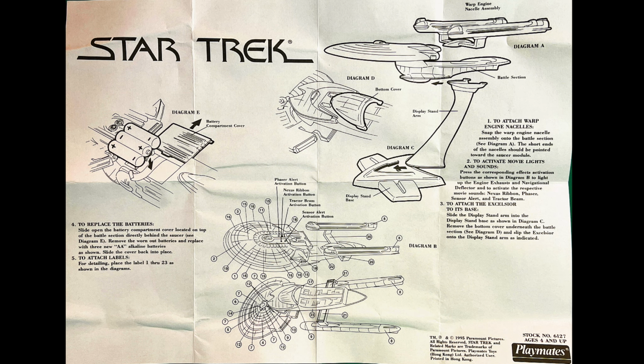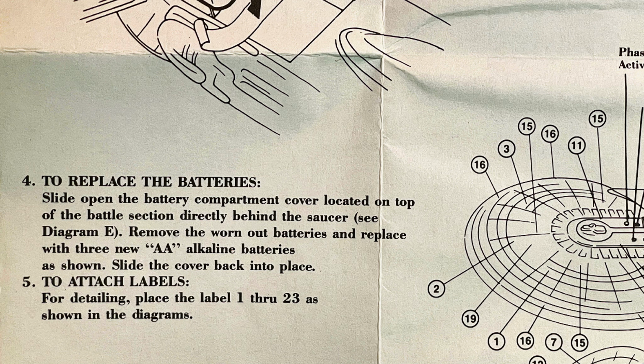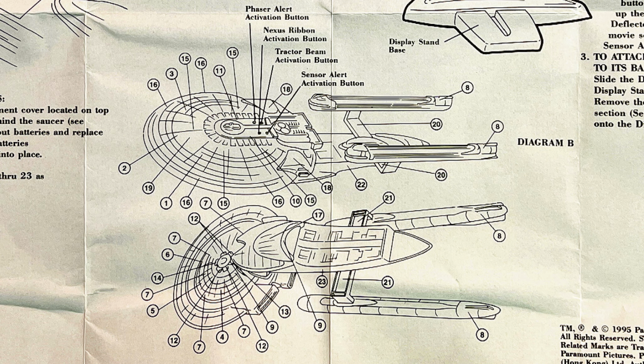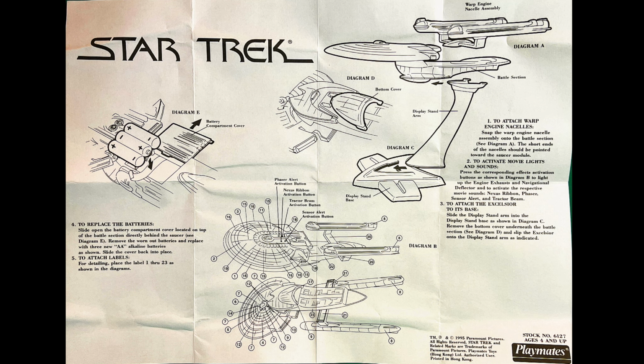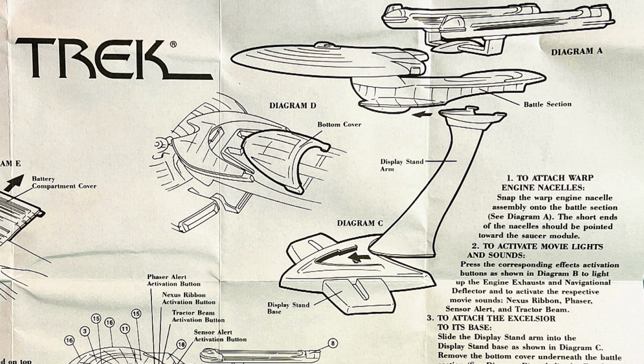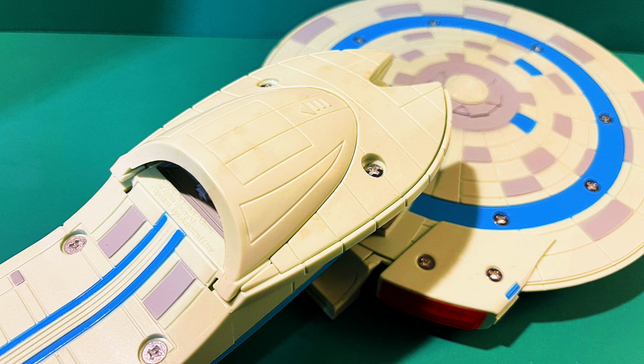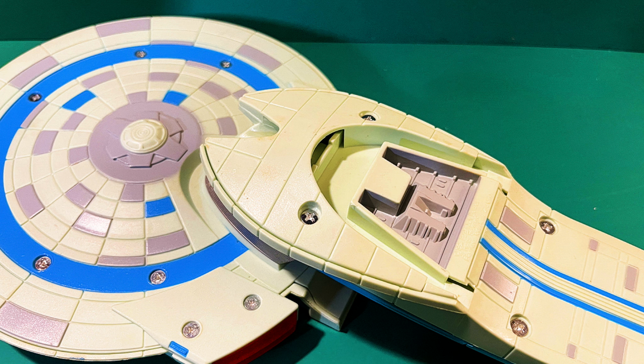To replace the batteries, slide open the battery compartment cover located on top of the battle section directly behind the saucer. See diagram E. Remove the worn-out batteries and replace with 3 new AA alkaline batteries, as shown. Slide the cover back in place. To attach the labels for detailing, place the labels 1 through 23 on the diagram, and that's diagram B. Looking over, you can see the warp engine nacelle assembly and how it's going to lock into the stand. We'll get to that in a minute, and how to put the stand together. We have the cover on the bottom that you can keep on if you're not going to put it on the stand, or remove it and replace it with the one from the stand.